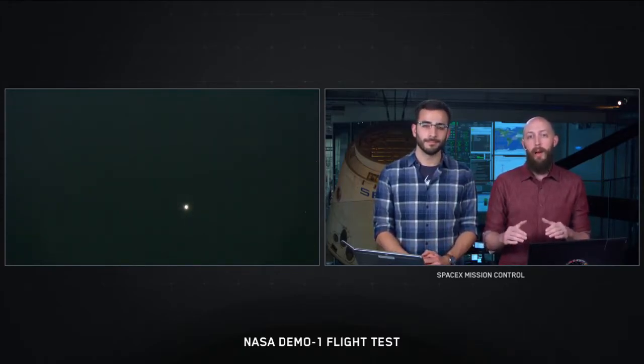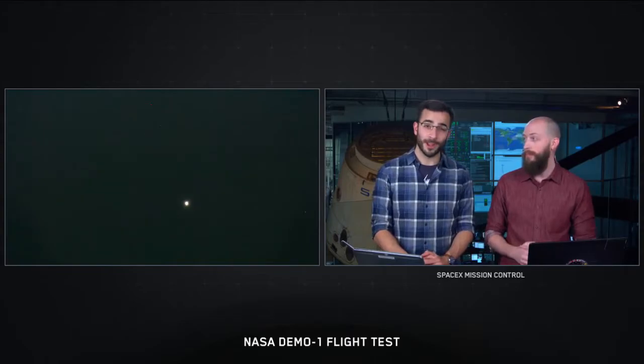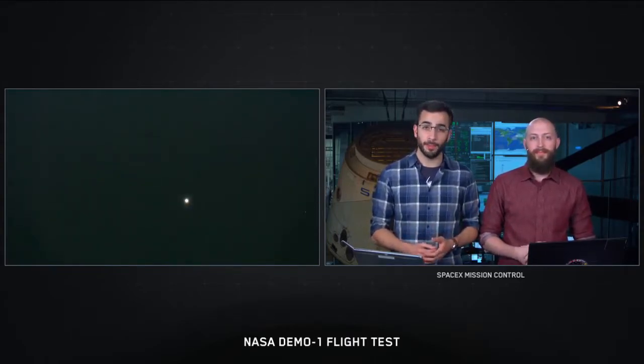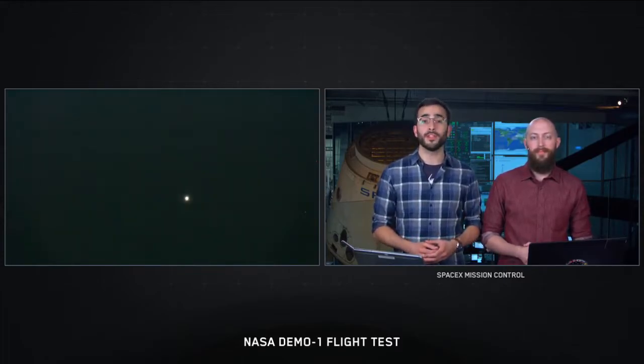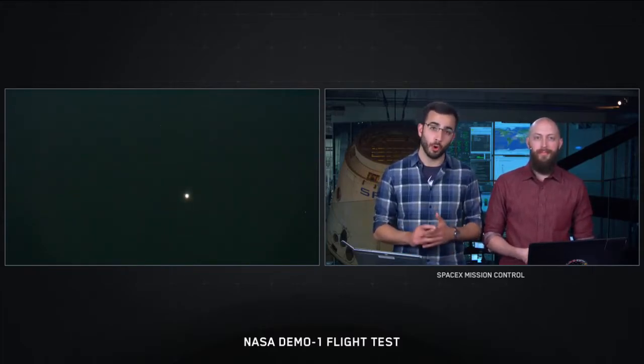And over the next couple of hours, Dragon's going to execute a series of demos, this is Demo-1, before it actually docks with the space station. That's right, and since this is a new vehicle, these tests are meant to demonstrate that Crew Dragon is capable of maneuvering away from the space station in case of an emergency. The crew on board the space station will be very involved in Dragon's test maneuvers and will be monitoring its approach the whole way in.